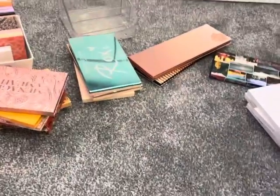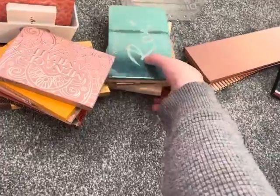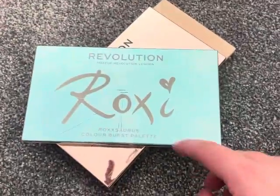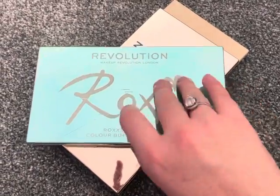But anyway, next I will show you, what shall I show you? I'll show you my Revolution palettes. I've swapped hands, my hand is aching. So here I've got some Revolution palettes. I've got the Roxy, the Colourburst palette.